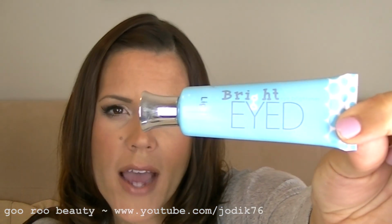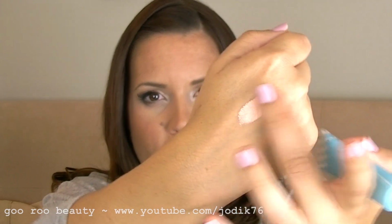Next one is from Coastal Scents, and this is called the Bright Eyed Eye Brightener, in the colour Light. I haven't found anything yet that creases any less, and that includes Clé de Peau, Eve Pearl, Bobbi Brown, all of those products. What I like about this, and I got this in Light, is that it's quite pink. If that's coming up on the monitor, I'm trying new lighting, so I'm not sure how it comes out, but it's actually quite pink, and it reminds me, colour-wise, of the Giorgio Armani Master Corrector, the shade 01.